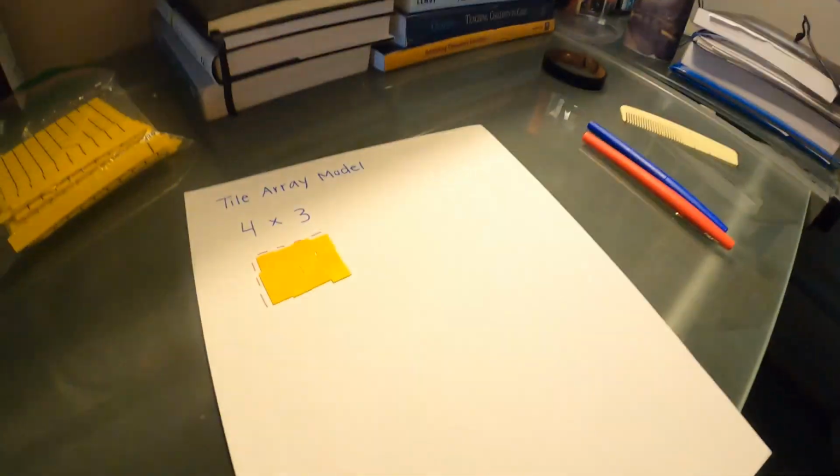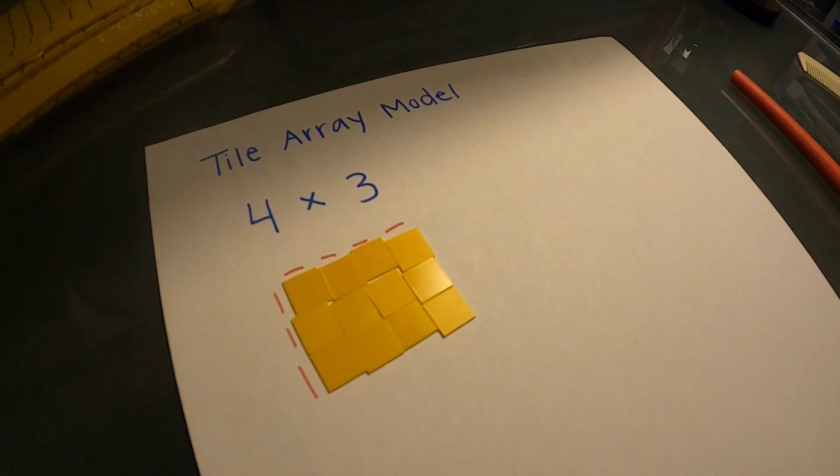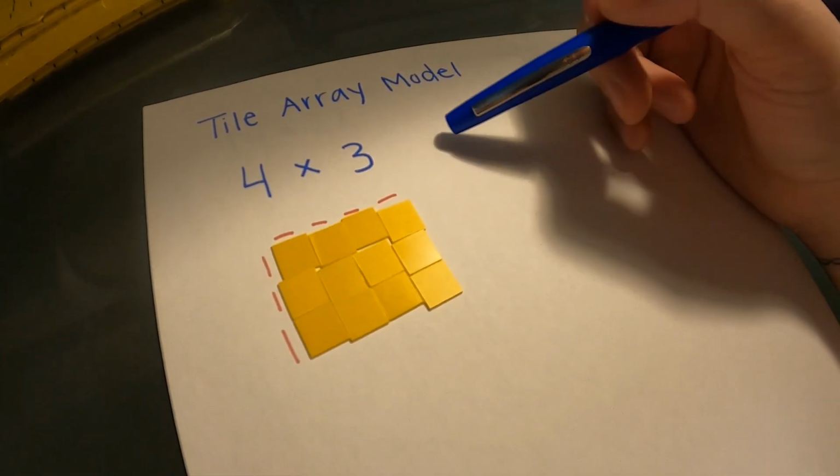Okay, so today I'm going to be talking to you guys about the area model of multiplication. I brought home some manipulatives to show you what's happening with the numbers. Come along with me. What we have here, I'm going to take it back to just a simple one digit by one digit multiplication.